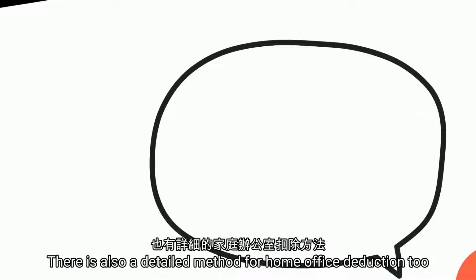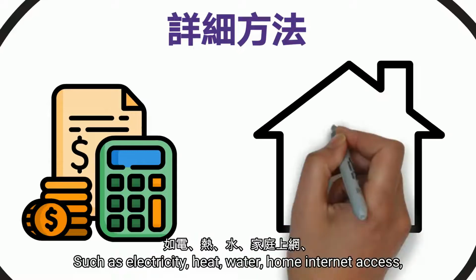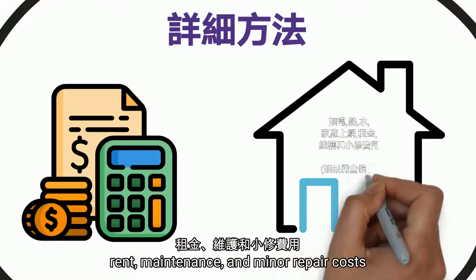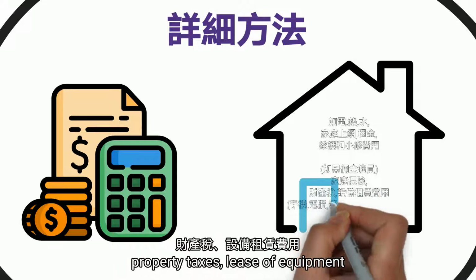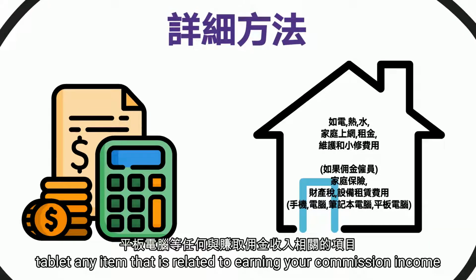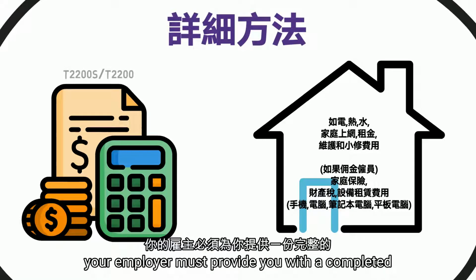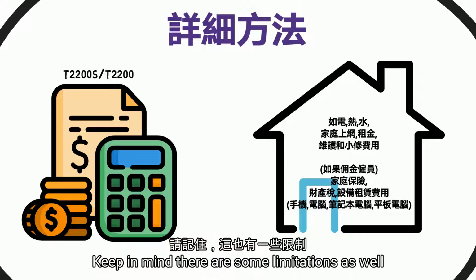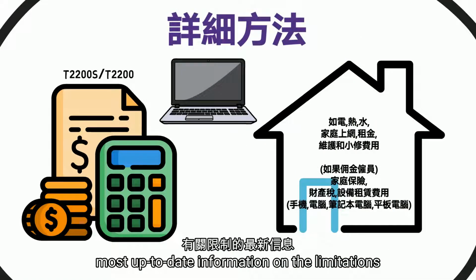There's also a detailed method for the home office deduction, which allows you to claim the actual amount that you pay, such as electricity, heat, water, home internet access, rent, maintenance, and minor repair costs. If you are considered a commission employee, you can also claim home insurance, property tax, lease of equipment like a cell phone, computer, laptop, tablets, or any item that is related to earning your commission income. To qualify for that, your employer must provide you with a complete and signed form T2200S or form T2200. Keep in mind there are some limitations as well, so be sure to check the CRA site for the most up-to-date information on the limitations.